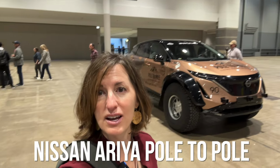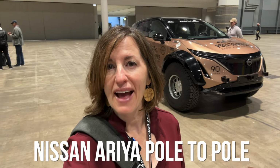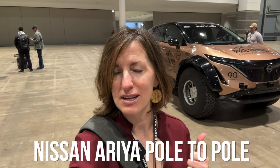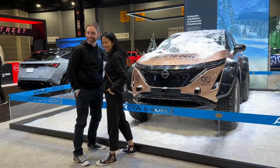Under the hood. Something completely different right behind me. That is the Nissan Ariya, the all-electric, and it doesn't look like a Nissan Ariya that you might have seen before, and that's because this one was outfitted to take a travel and trekking couple from the magnetic North Pole all the way down to the South Pole.